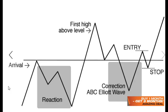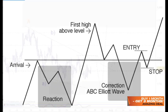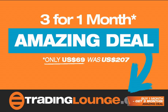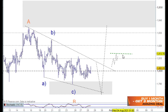It looks like this. So this is what you want to see at 1810, the arrival, the reaction, the first high above the level, the ABC, and then over here. So it's just not a matter of moving through the level. You really need to understand this pattern here. If you want to improve your market timing, then this is what we're looking at. So a classic trading levels pattern sitting on 1810. In fact, I'll take it away from that high there and just put it there. So we've got that there to work on.